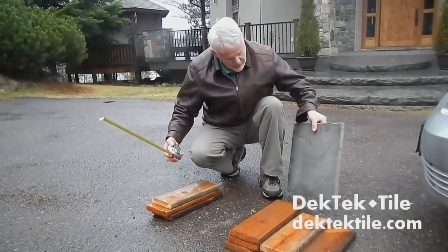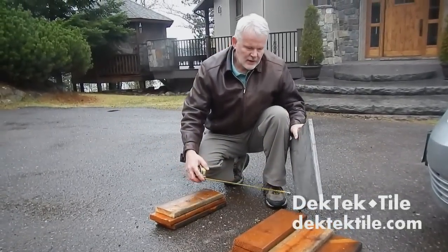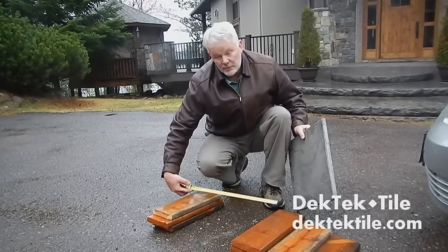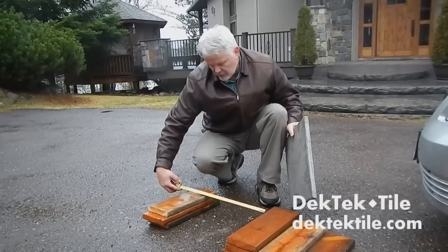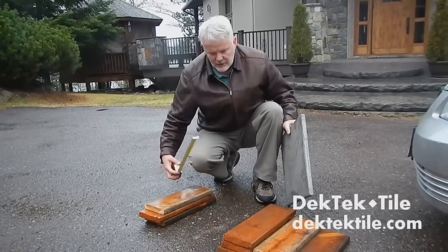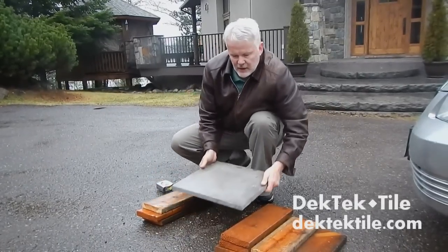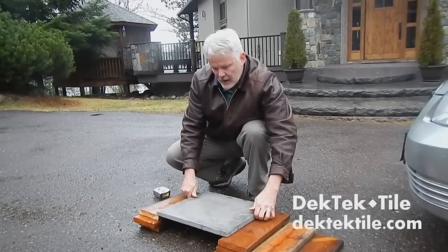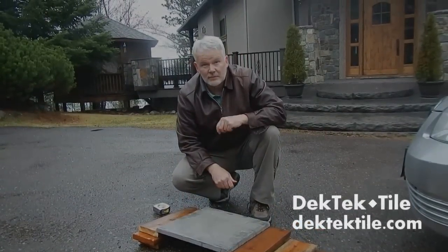Okay, so now we're going to try our DekTek concrete pavers. We got our same ramp, and we're setting these 16 inches on center, just like it would be on the deck, which is a gap of 14 and a half inches. So now we'll put the paver on here. Now let's see how strong these DekTek concrete pavers are.